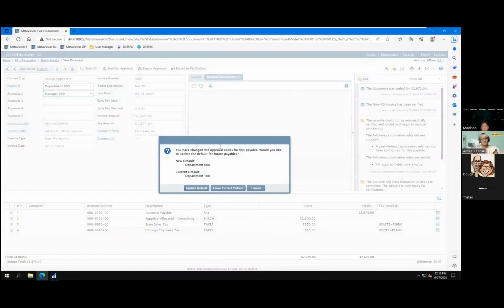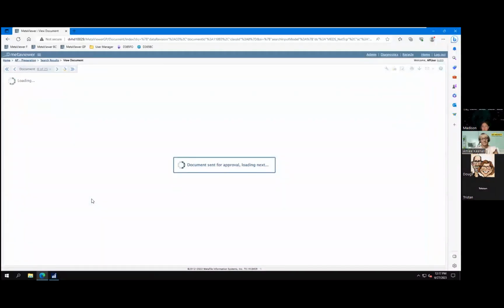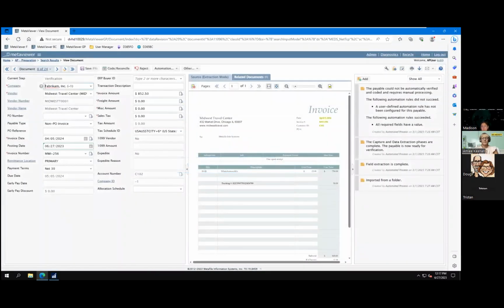And this is where it's actually kind of learning as we go. It's basically saying, hey, you changed the default. Do you want to update the default so it remembers department 600 in the future? And I can either update or leave current. And then away it goes. So really, that's where the consistent workflows come in. I'm going to hop back over to my PowerPoint now.